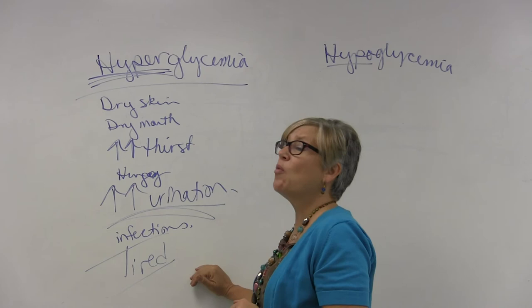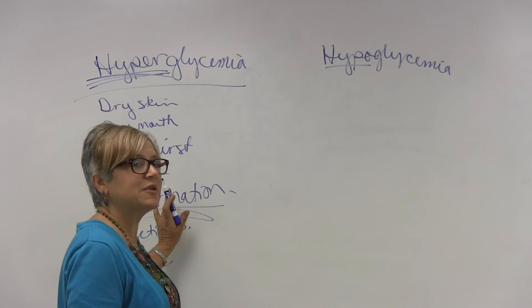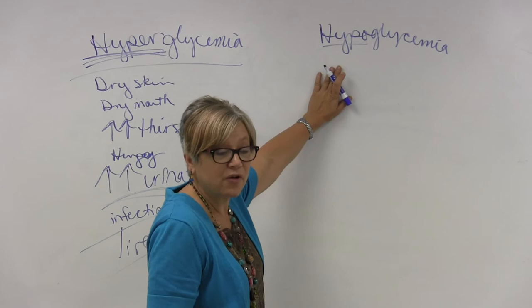People walk around with diabetes for years and don't even know it. Until they start going into a diabetic coma, which is what happens if this continues to happen. Ketoacidosis and slip into a diabetic coma. That takes a while to happen. This, on the other hand, goes very quickly and is a medical emergency.